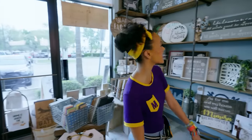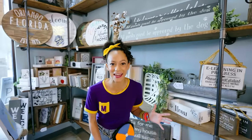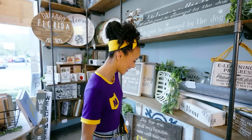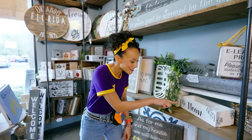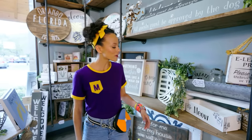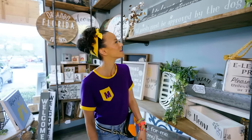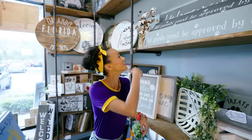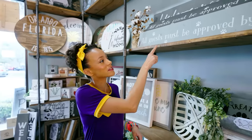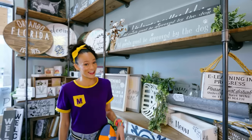Oh, look at all of this stuff. These are all signs that people have made, and that's what I get to make today. Oh, look, this box says meow. I wonder if it's something you could put cat treats in or cat food. Oh, and look at this one. All guests must be approved by the dog. That's really funny.